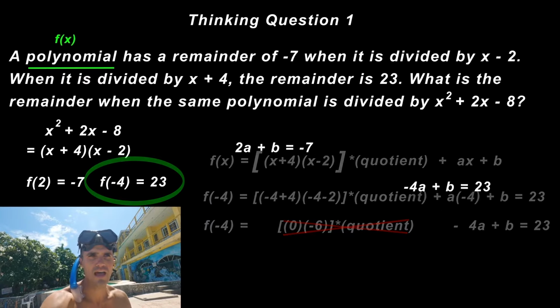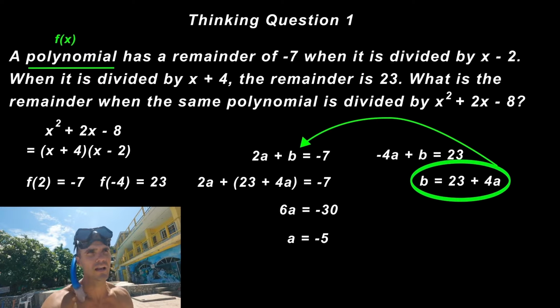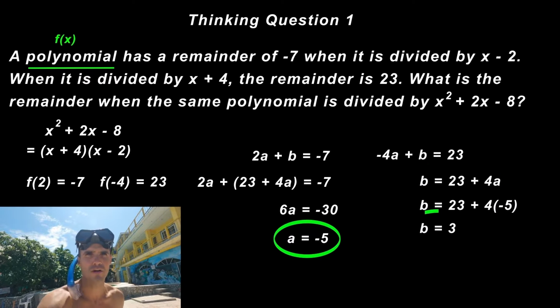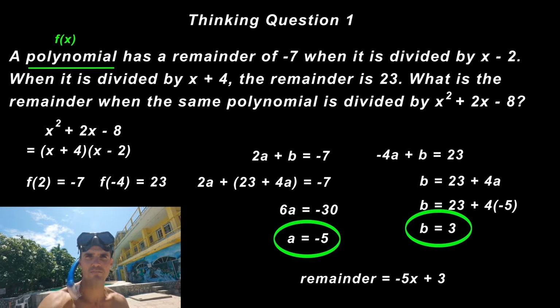And so now notice that we have two equations to solve. We could do substitution or elimination, solving for a and b. We get an a value of negative 5. We get a b value of 3. And so the final answer, the remainder, the linear remainder, would end up being negative 5x plus 3.